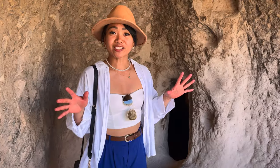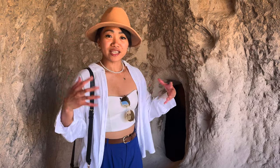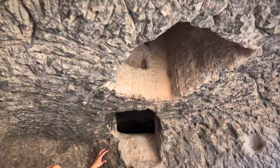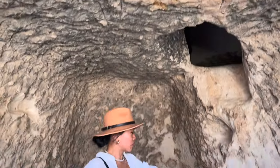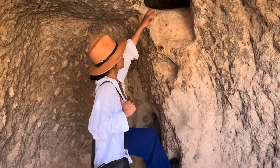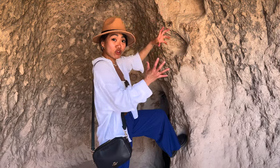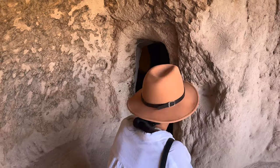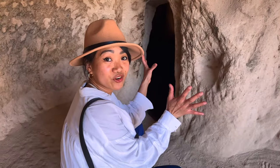We are so impressed by the architecture of these houses because it's very intricate. There are ladders here to go on top, and then more stairs here to go in this room, smaller ones, and then here there's a small door, but it goes all the way there, and there's an opening for another room.